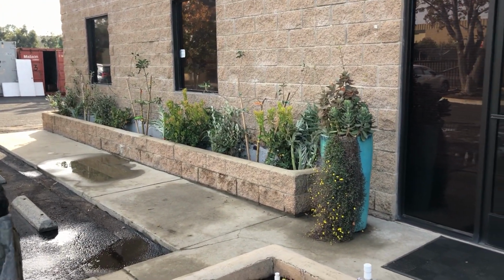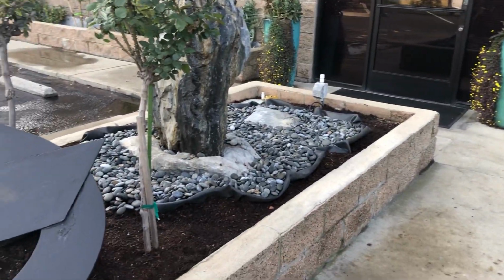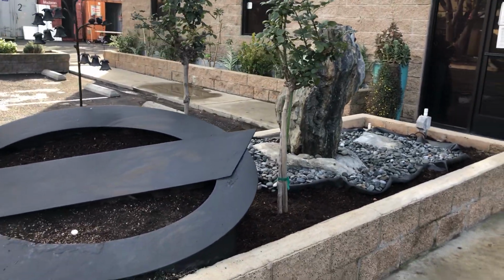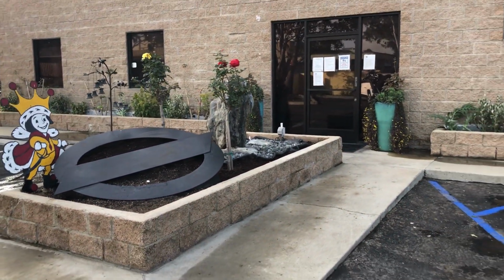So same thing, food forest, and pollinator fountain with native succulents. Okay, that's it. We're all done. Take care.